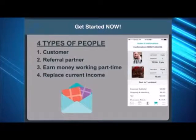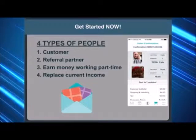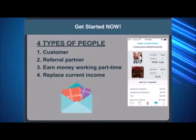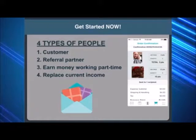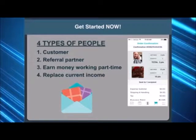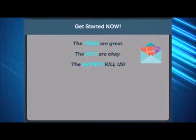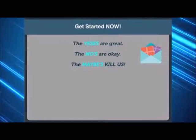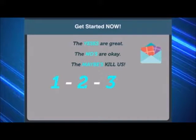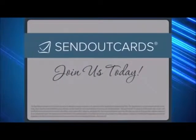Now there are 4 types of people who join Send Out Cards. You're a 1 if you want to become a customer. You're a 2 if you want to be a referral partner. You're a 3 if you want to build the business and earn part-time money. You're a 4 if you want to build a business and replace your current income. Get back together with the person who invited you to view this presentation and let them know if you are a 1, a 2, a 3, or a 4, and get started today.